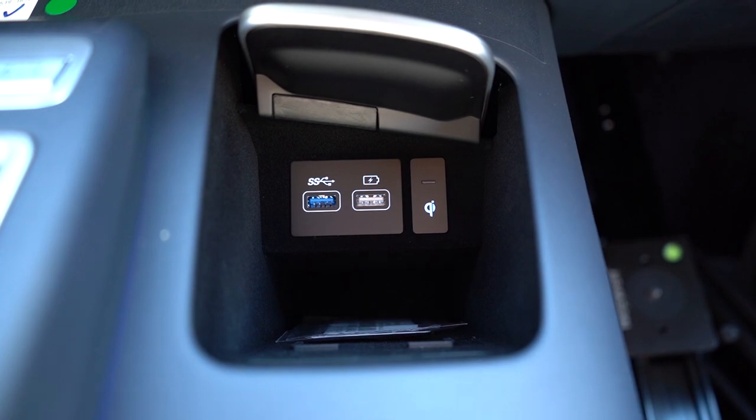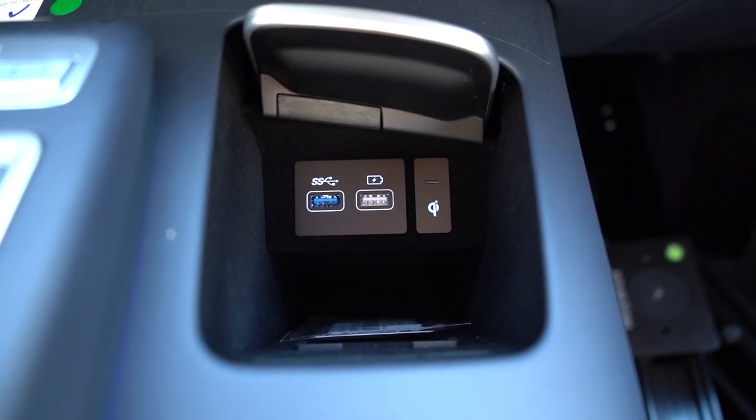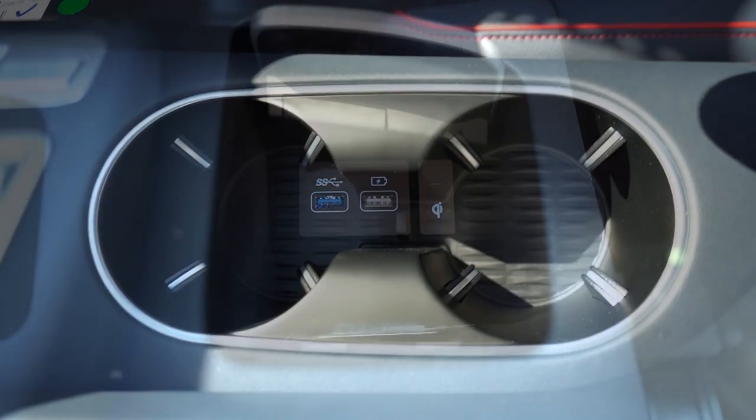There is a little bit of storage just in front of the cup holders. There's two USB charging ports in there as well. Of course, you got your dual cup holders, and within the center armrest, again, decent amount of storage. There's a little tray area up top and a 12-volt power outlet within there.